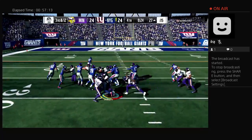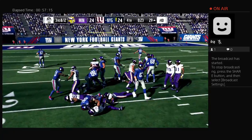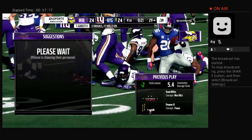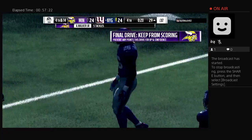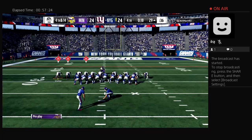On 3rd down, they'll run it with Gurley. And he went nowhere. He'll lose yardage back to the 29. Losing 2 yards that time, and now it's 4th down. Partner, you've got about 20 coaches on your payroll, but there's 60,000 of them in the stands. I don't think any of them like that play. And the later we go, it's starting to sound like 100,000 in here.